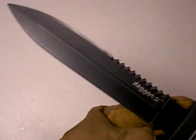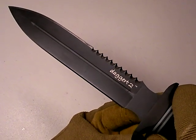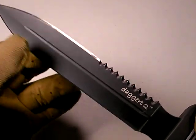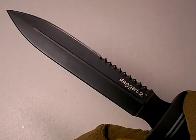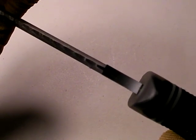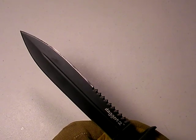Well, talking about the blade, one thing that's going to be hard to do on a dagger, like I mentioned in my Dagger versus Bowie dilemma video, is trying to get a razor sharp edge on a thin profile dagger blade. I wouldn't call the Daggert 2, or the Daggert 1, a thin profile dagger blade. That's because it's relatively thick. You can see the stock right there of how thick that blade is. And we're doing a mid-spine grind.